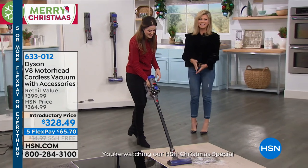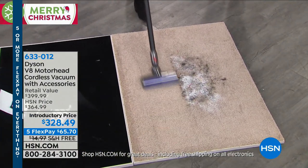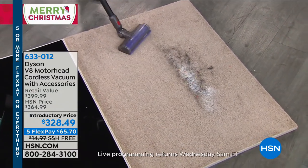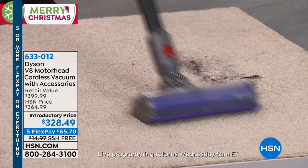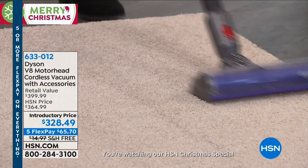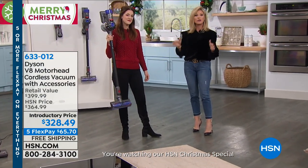It's simple, again, it's easy. I know you've wanted a Dyson. Like we were saying earlier, maybe you got an HSN gift card from a friend or family member and you're saying, what should I buy with my gift card? What do I really need? What's going to make my everyday life easier? That's exactly what this Dyson V8 Motorhead cordless vacuum is going to do for you. It's going to make your life easier.